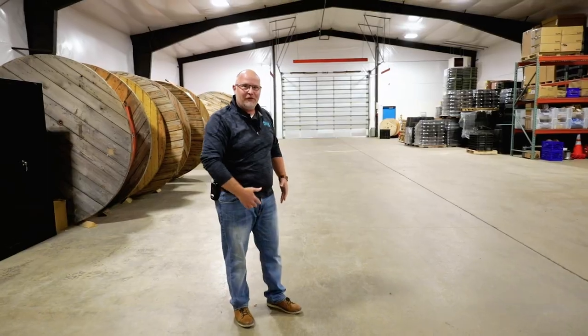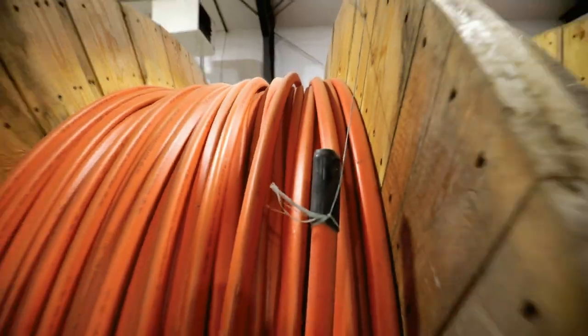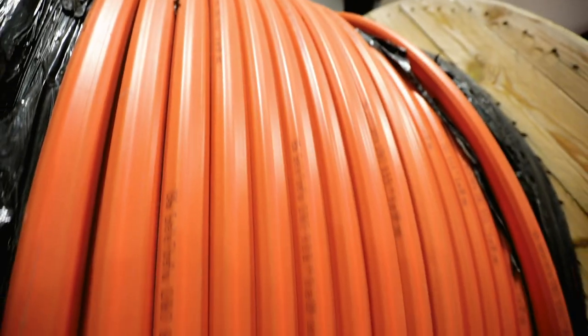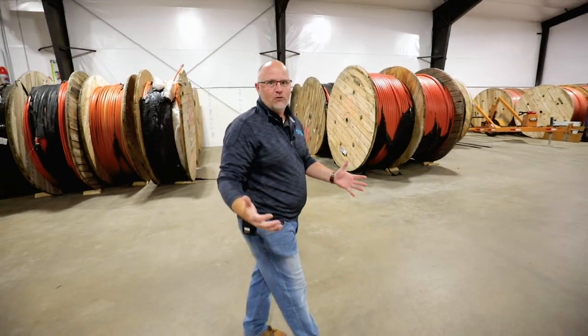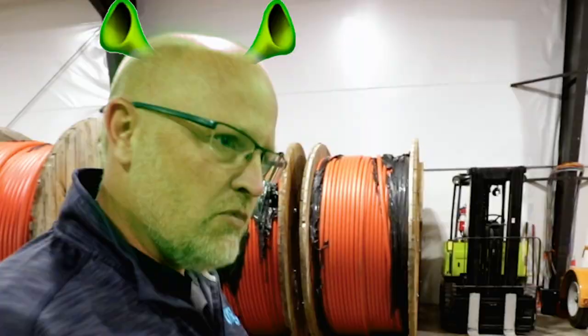So let's take a look around the floor. Come on with me. Over here, you're gonna see a lot of drums of conduit. We've got 3-way, 18-way, 24-way. We're the only ones that use 14-millimeter duct. We have our forklift, we like to call Shrek, most likely because it's green.